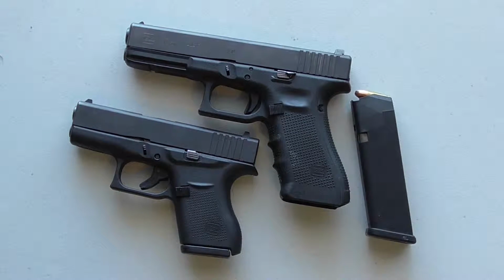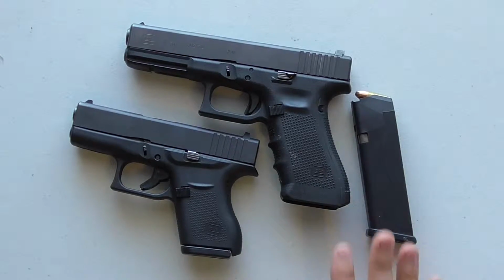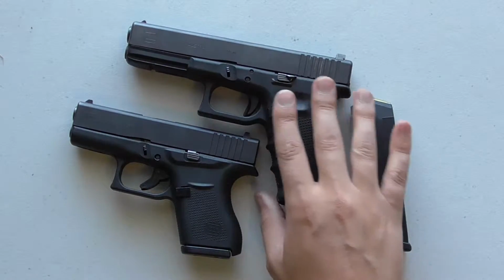Today I am going to be talking about the differences between semi-automatic handguns and revolvers, and the pros and cons of each. As you can see, I don't have any revolvers here on the table, and that's because I don't own a revolver, and I'll talk about that later on in the video. But for now, let's get into it and talk about the pros and cons of semi-automatics first.